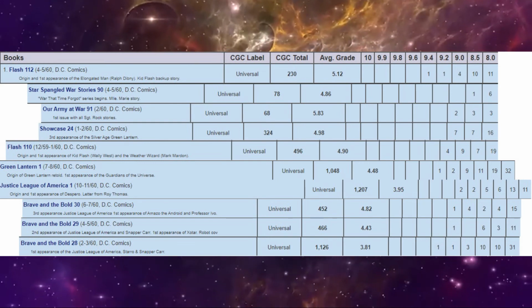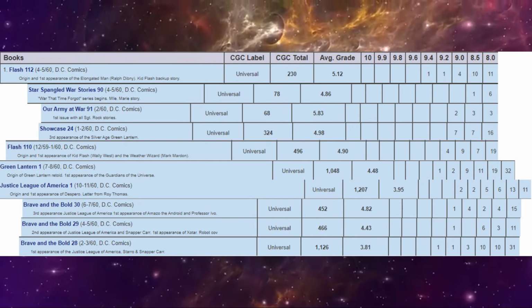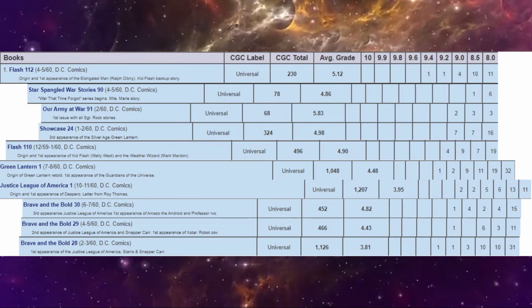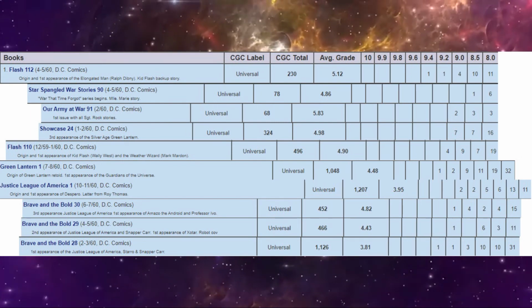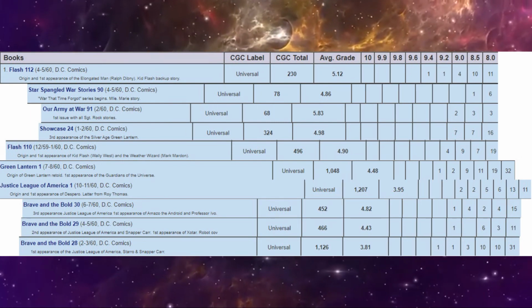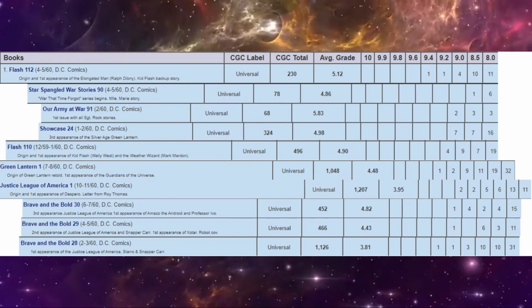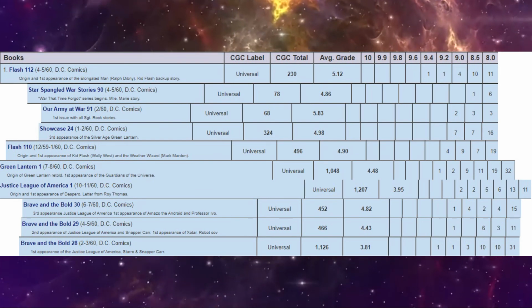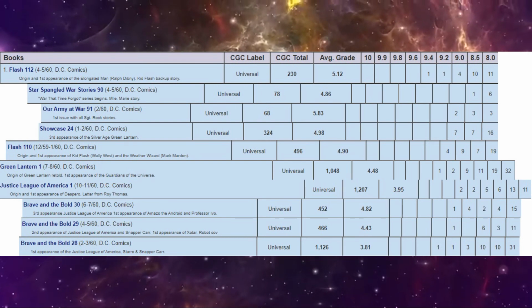Now let's compare these top 10 books on the CGC census just to see how many copies are graded compared to each other. And we find the book with the most copies graded is actually Justice League of America number 1 with 1,207 copies, followed by Brave and the Bold 28 and Green Lantern number 1. Those are the 3 big books. But some of the war comics are still very low in the census. Our Army at War 91 has only 68 copies graded.